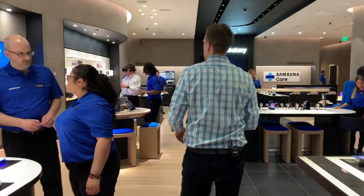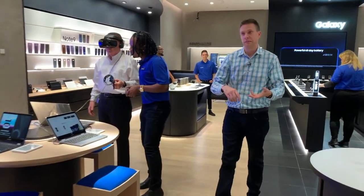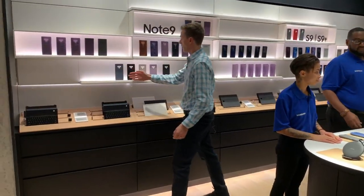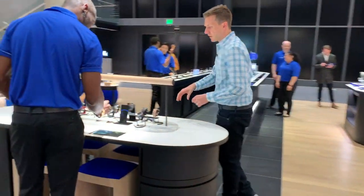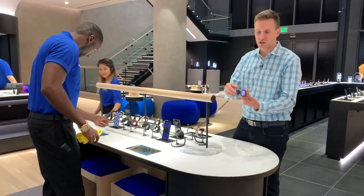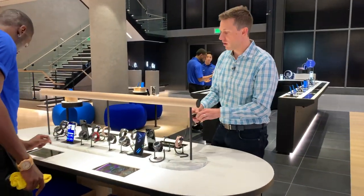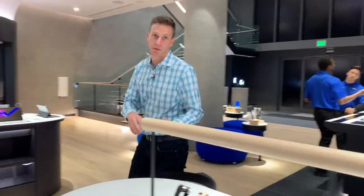We come over here, and of course, if you already have one of these devices, you might want a case or whatever kind of accessory. They've got them all here as well. Right now, everything is pretty much Samsung that I've seen in here. No third-party brands just yet. But this is really neat. If you're trying to buy a watch, you want to try it on, right? So here they have all the different watches that they offer, all the different fitness wearables, and you can try those on. Let me show you one part of the store that I think is going to be very popular.